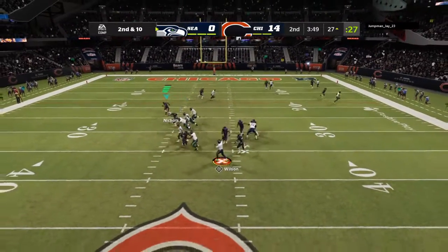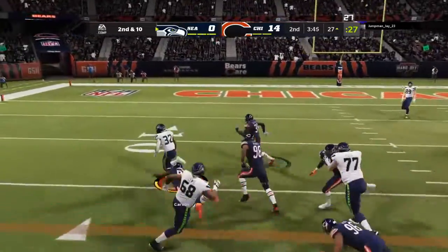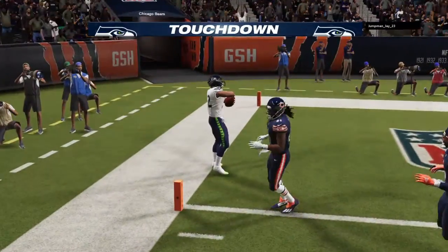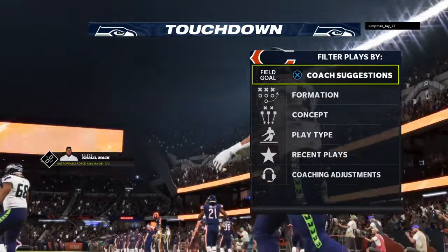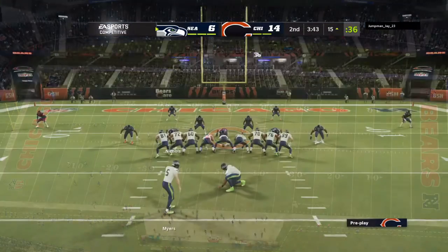Wilson. They'll run the screen with Carson. Touchdown, Seahawks. Chris Carson, 27 yards. And the Seahawks have made this a 1-score game.